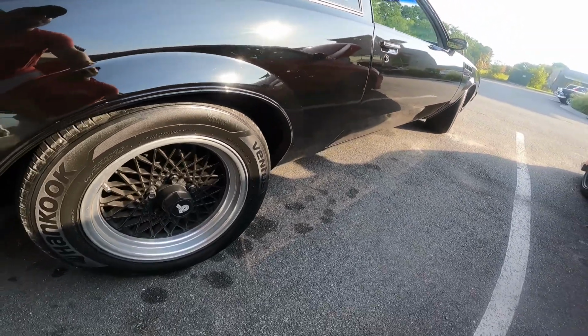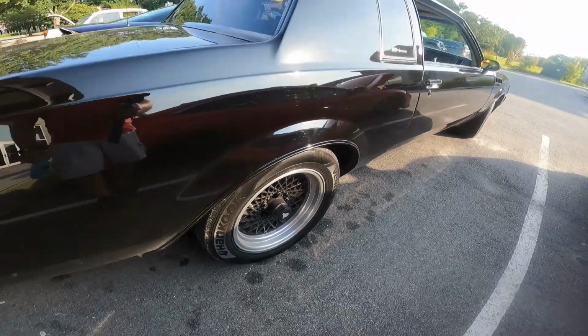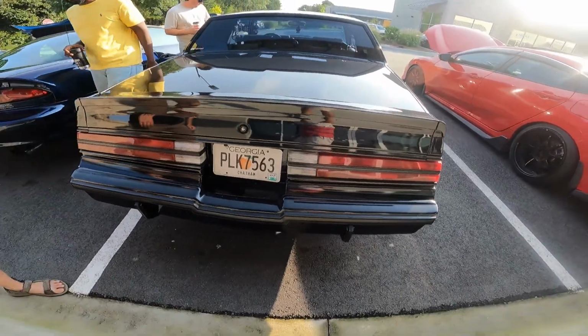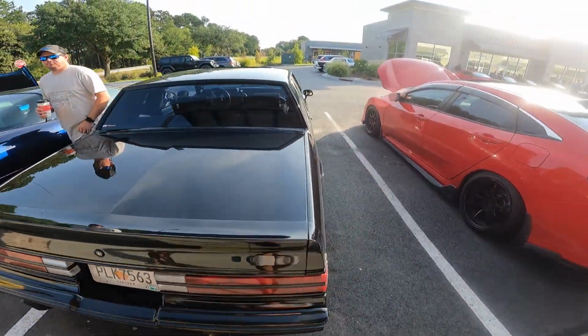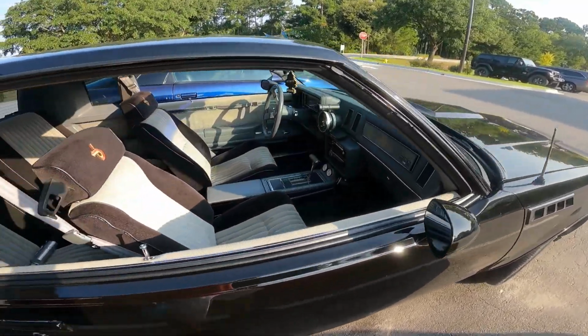And these are Trans Am wheels, you said? Nice. GTA. The rims had the half spacers on it. I still have the original wheels. I've got another car that I put them on. Yeah, it's mine too, bro. Like all day.